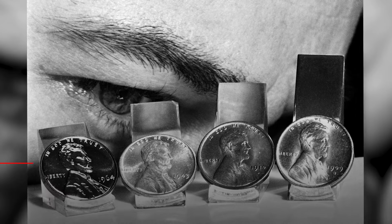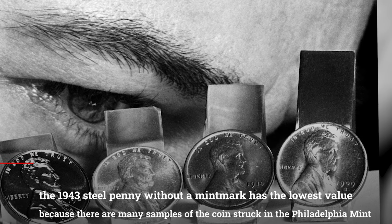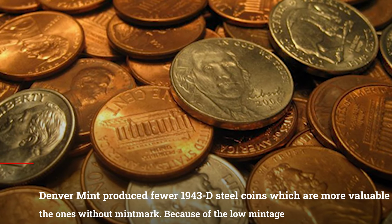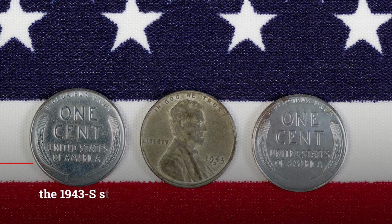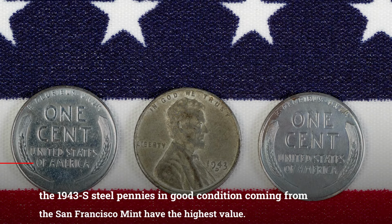For example, the 1943 steel penny without a mint mark has the lowest value because there are many samples of the coin struck in the Philadelphia Mint. Denver Mint produced fewer 1943 de-steeled coins, which are more valuable than the ones without mint mark. Because of the low mintage, the 1943 steel pennies in good condition coming from the San Francisco Mint have the highest value.